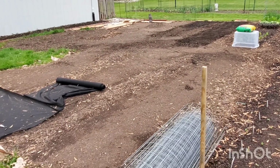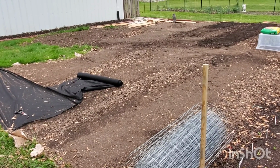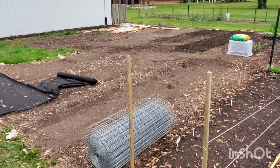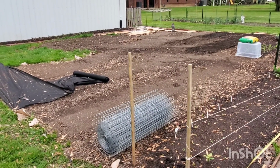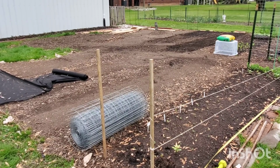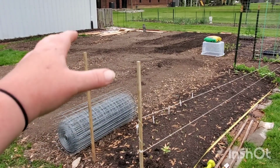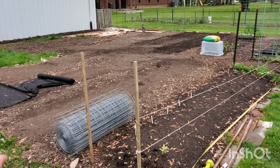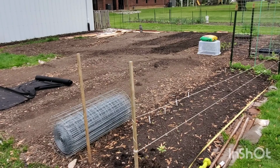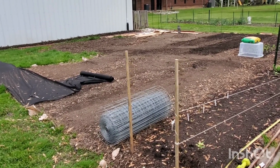I don't feel like cutting holes in it and trying to plant in the holes. I feel like that's just going to be too big of a headache, and I also don't really like the look of that. So I'm going to cover it up with landscape fabric after I get all the helicopters out, and I'm just going to leave that there until I'm ready to plant. So if I plant up, you know, like a 4 or 6 foot section, then I'll just roll it back and or cut that section off, and that way hopefully it'll keep the weeds down.